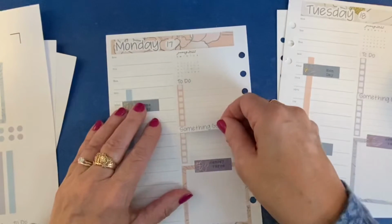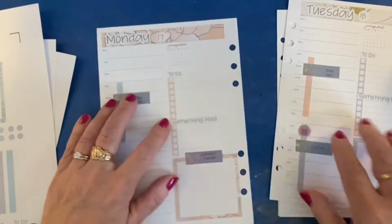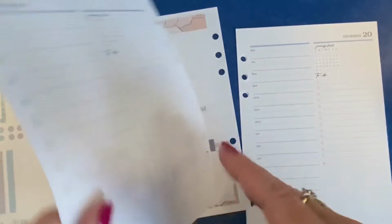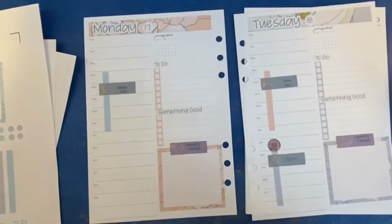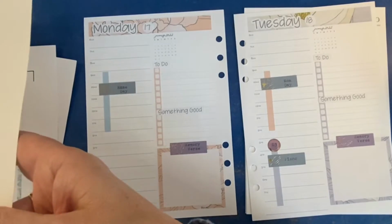All right, and then I'll put our something good here. Might not be the exact same spot, but in a way that's good because when I turn the page, all the stickers won't be in the same spot. And then I've got a few random little to-dos.